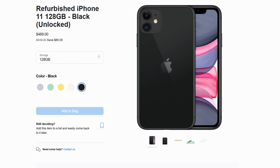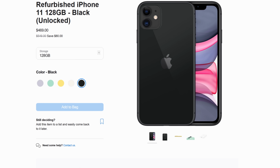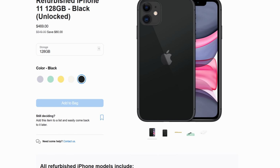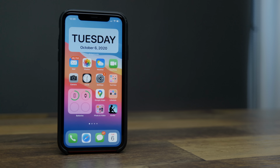Okay, so the cell phone we're picking up for this list is a refurbished iPhone 11 with 128 gigabytes of storage, and you can get this bad boy from Apple for $469. And no kidding, I think the iPhone 11 might have been one of my favorite phones of all time. I mean, look, here is mine. I know the design was a little contentious at the time, but I think this stands up really well.